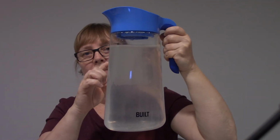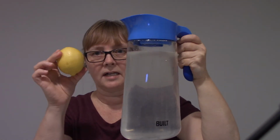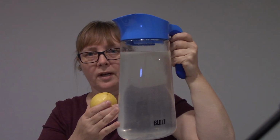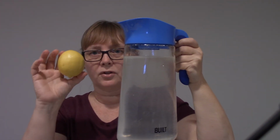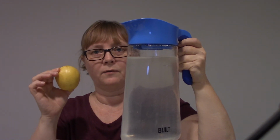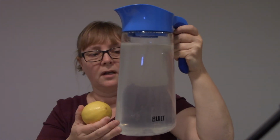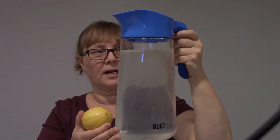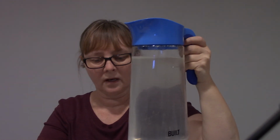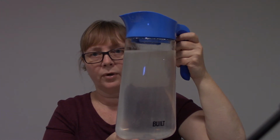So this is a little bit cloudy and hazy, and that's just because I squeezed an entire lemon into this water. This is my lemon pitcher water that I bought at the store to make sure that I had a constant pitcher of water in the refrigerator at all times. I just squeezed 1 lemon in this full pitcher, and I believe this is a half gallon pitcher. And I drink this every single day. This is the first thing that I drink in the morning.